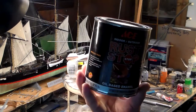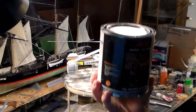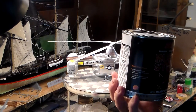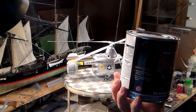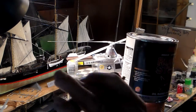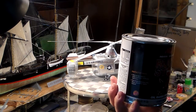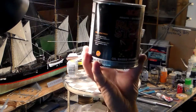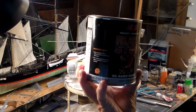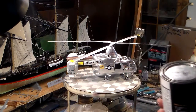Get yourself a big can of this, and fellas, always keep it shaken up every day. Shake it up every day, and it'll keep it from making a film on top of the paint, because you don't want small particles of that film breaking up into this paint, because they'll come out your airbrush, get on your model and ruin the finish. So this is my secret right here. Get yourself some acetone and some metallic aluminum paint at the Ace Hardware store. With this quart can, fellas, I can paint 1 million models.